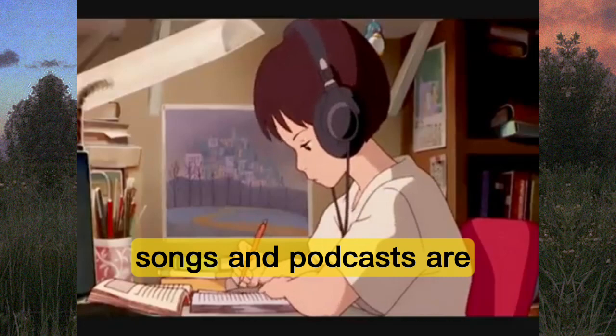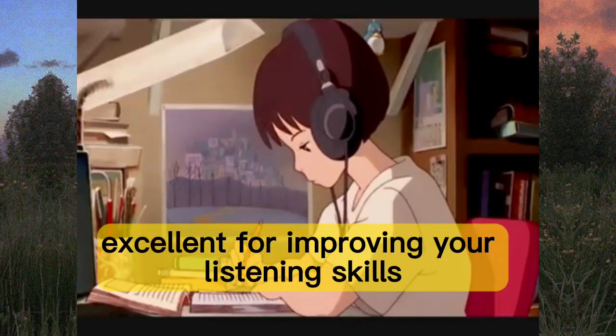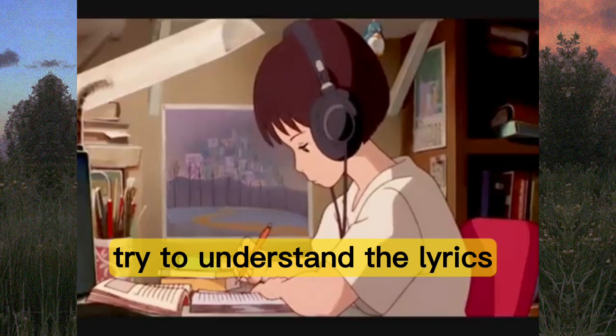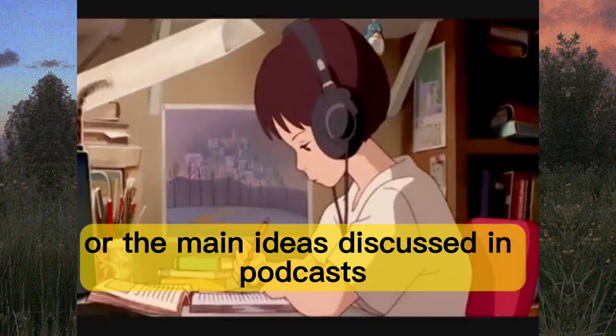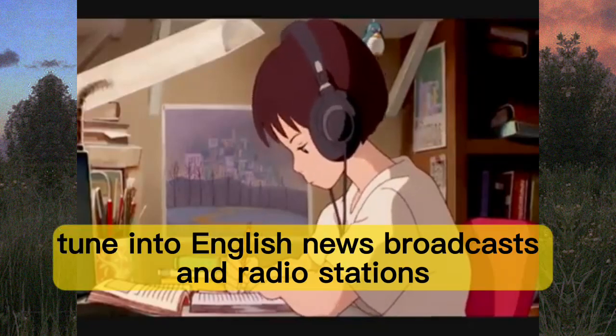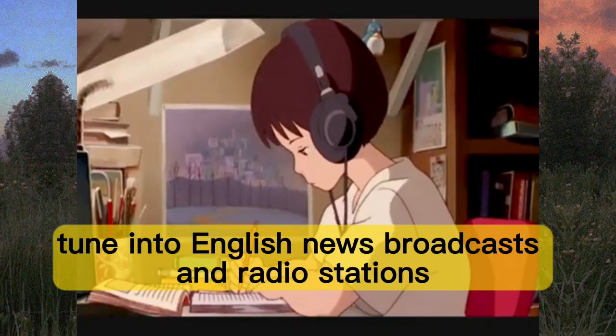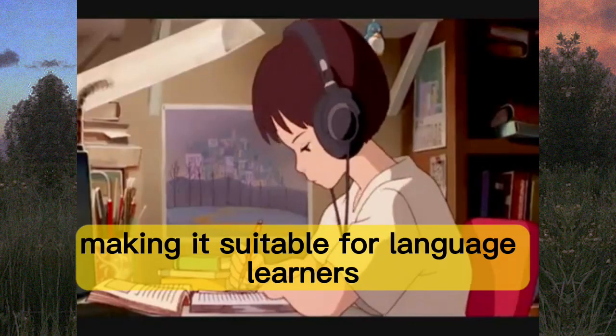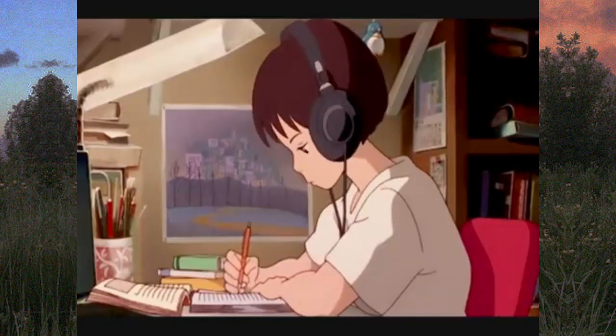Listen to English music and podcasts. Songs and podcasts are excellent for improving your listening skills. Try to understand the lyrics or the main ideas discussed in podcasts. News and radio. Tune into English news broadcasts and radio stations. News often uses clear and standard language, making it suitable for language learners.